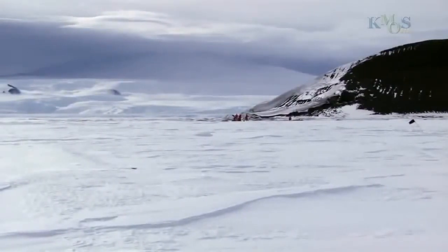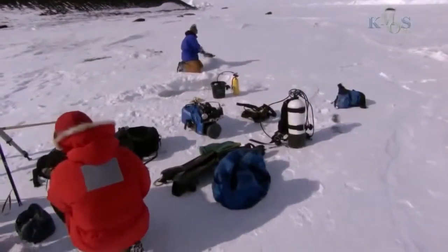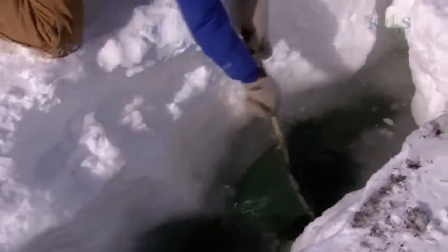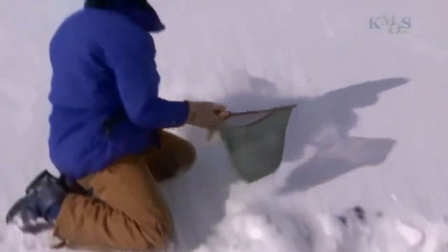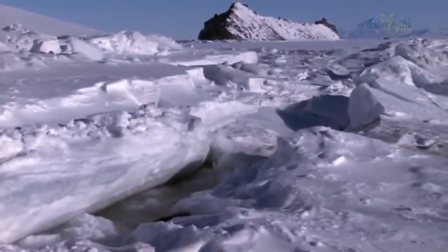There's no warm dive hut here, but that's all right. It's a balmy day, about 15 degrees. Since the big drill can't get here, the team has to dive through a seal hole. The water's constantly refreezing, but keeping the hole open is one thing the divers can do more easily than the seals. Seals have to use their teeth.